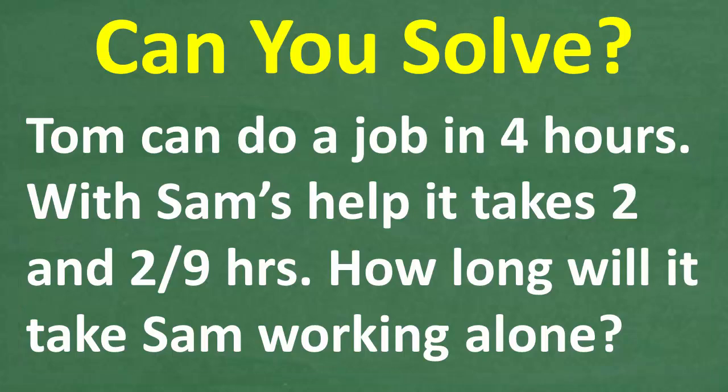Feel free to use a calculator, but if you can figure this out, we'll go ahead and put your answer into the comment section. Then, of course, we'll walk through exactly how to solve this problem step by step.